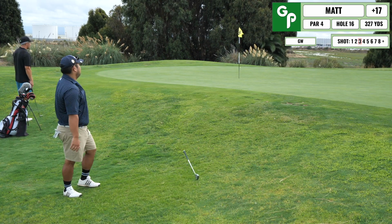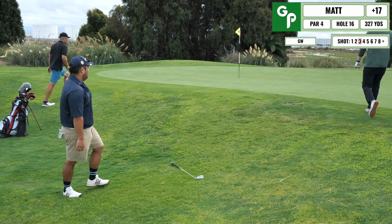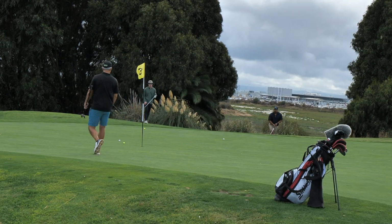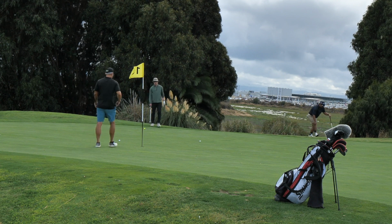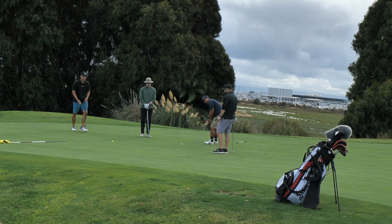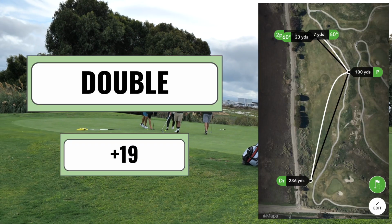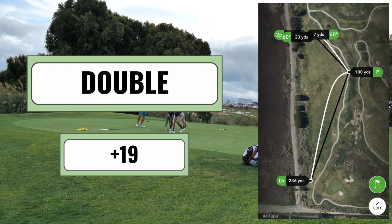End up blading this one over the green, and then taking my gap wedge again because I was too lazy to get my clubs, and this one being super short because I was kind of afraid I was going to do the same thing. So now I have a long putt for what I believe is bogey, and I don't end up converting that and end up tapping in for double. So much for shooting bogey golf.